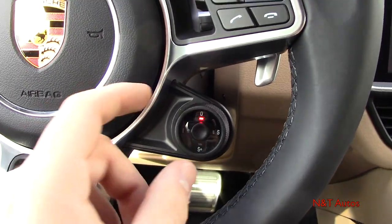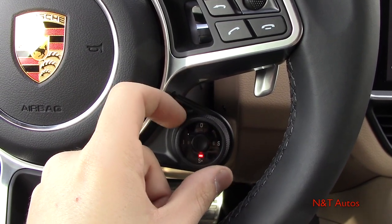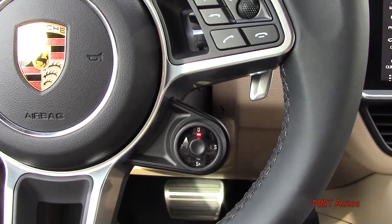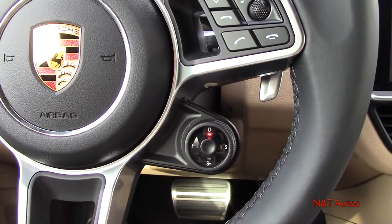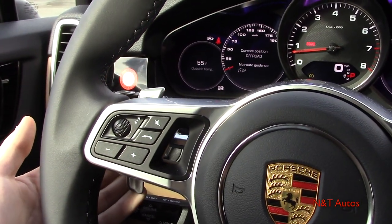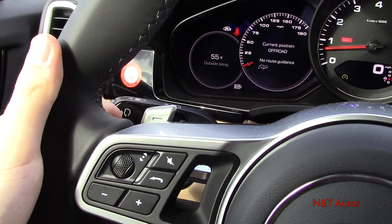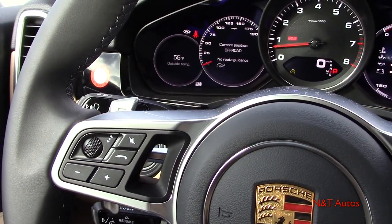We also have a drive mode select, so quick drive mode select. We can put it over into Sport, Sport Plus, the individual mode, and just a normal mode. I really like this little feature here that kind of sticks out from the steering wheel. And one last thing to mention on the steering wheel are these beautiful paddle shifters. Of course, they are mounted to the wheel, and they give you a nice feel when you click them.